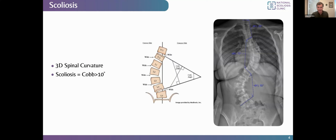Now, it's not an exact measurement. There are some error bars around it. So it's been defined that the same trained observer looking at the same X-ray on different days might measure it 5 or 6 degrees different. So you can't exactly hang your hat on the number, but understand that it gives you a good idea of how big a curvature is.